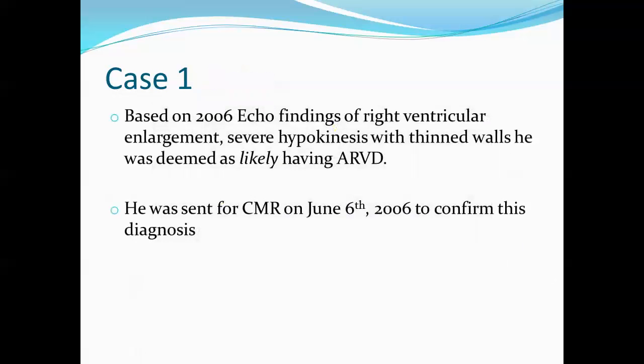Based on this 2006 echo, with the RV enlargement, there was more hypokinesis, I think, than what was shown on this particular echo. And he had some thinned walls, which is hard to note on echo, as you can see, since we can't see the RV free wall all that well. Regardless, they said he had some wall thinning, so he was deemed as likely having ARVD. At that time we did have cardiac MR, so they sent him for cardiac MRI to confirm the diagnosis.